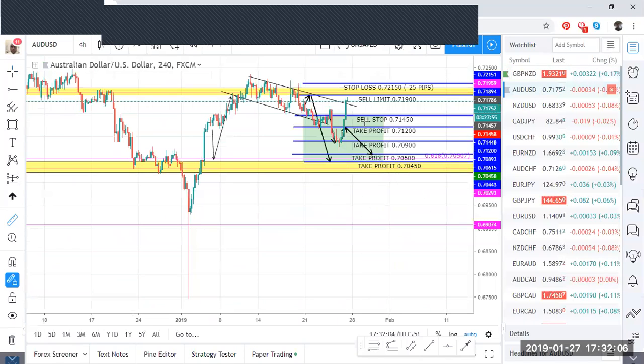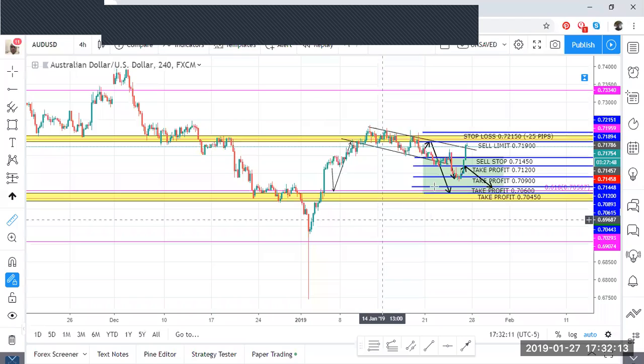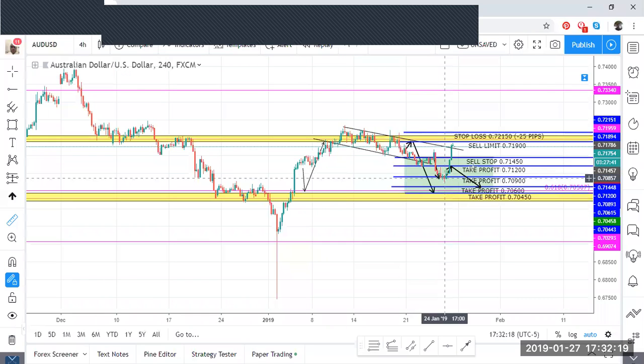AU stopped us out. Our stop loss hit in profit. Something happened with the US dollar where it got a little weak. We were able to secure 55 pips on this. Secured stop losses in profit on another position where we were able to secure a few extra pips here.